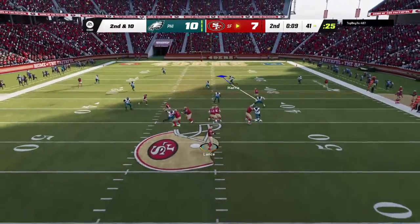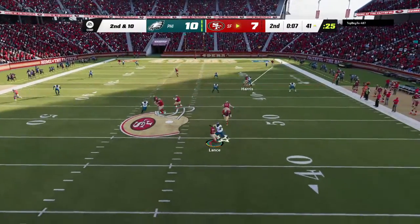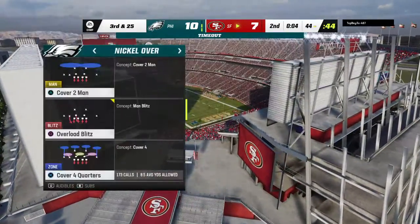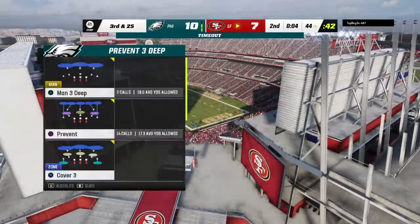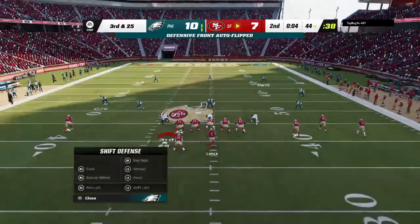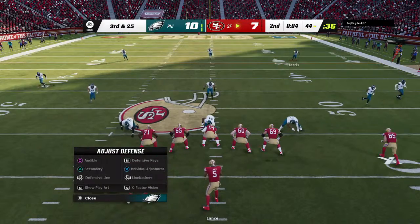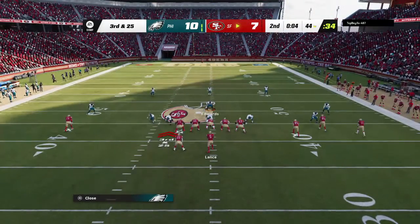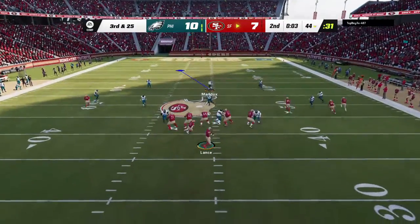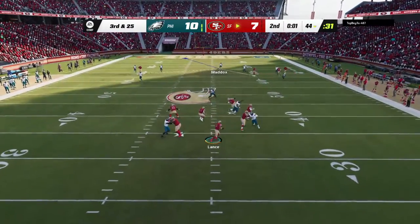To throw on 2nd and 10, Lance. And a big loss here as he's taken down. And now they'll take a timeout defensively. After the second down play, they burn the timeout, making him sweat out the final few ticks here in the second quarter. A final shot before half for Lance.